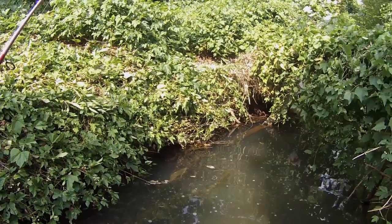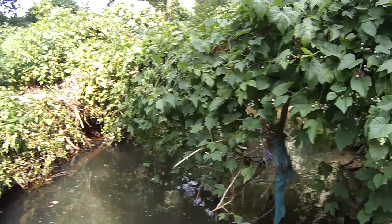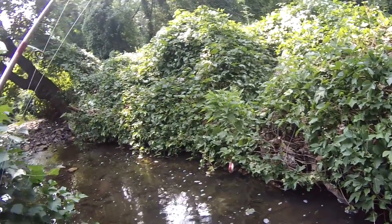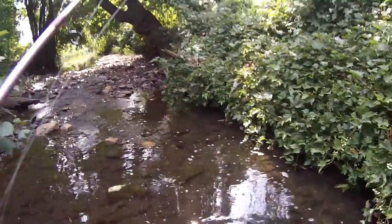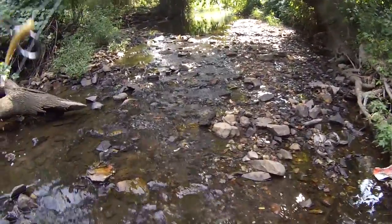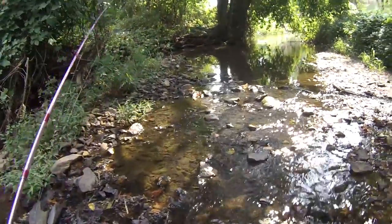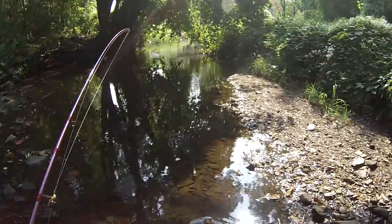All right, fellas. I explored this little runoff all the way till here, and this tree is blocking me, so now I can't really go any further, so I have to start walking back. But yeah, neat little place. I was actually pretty surprised that there are no other types of sunfish here. I only caught green sunfish, so no bluegill, no pumpkinseed, no redbreast sunfish. I was pretty surprised about that.